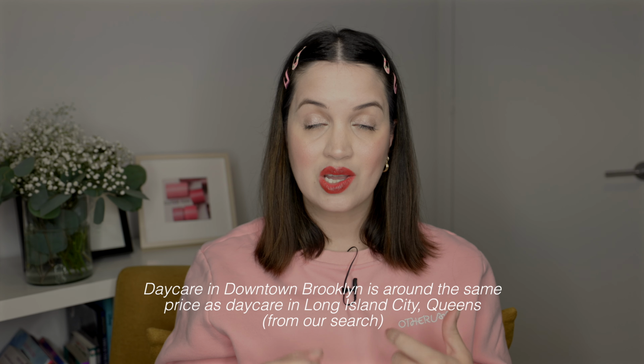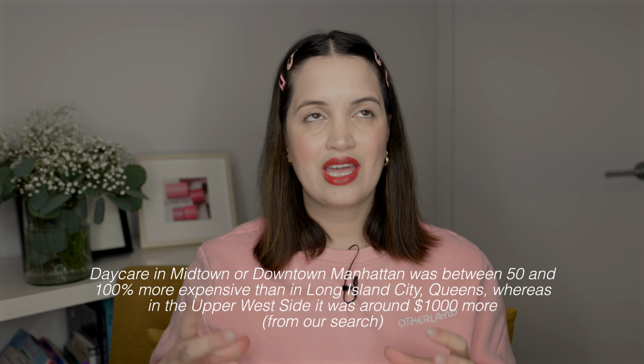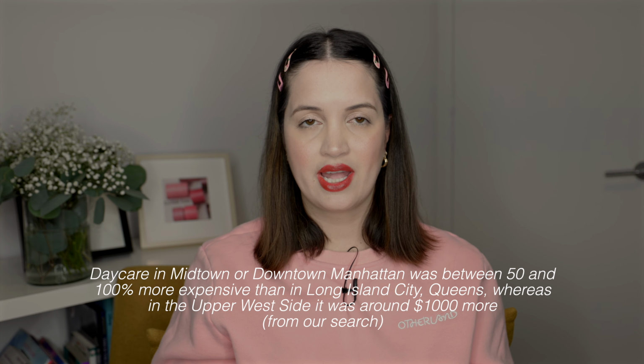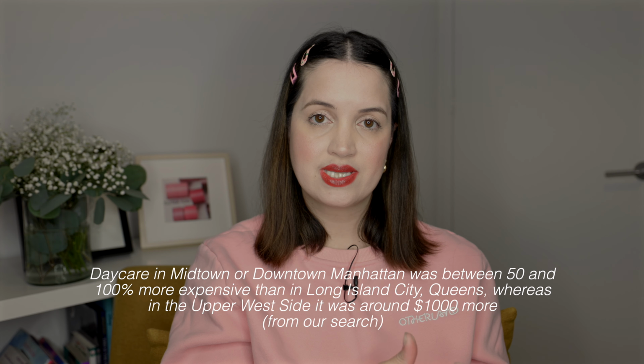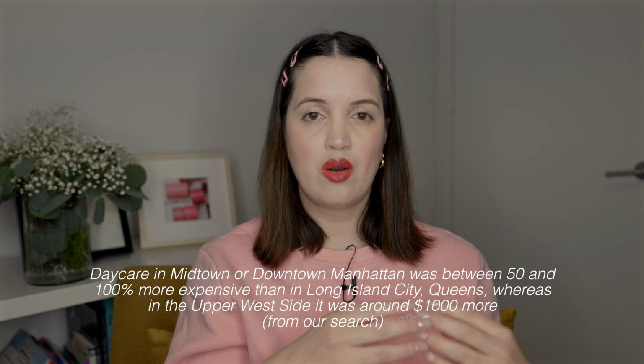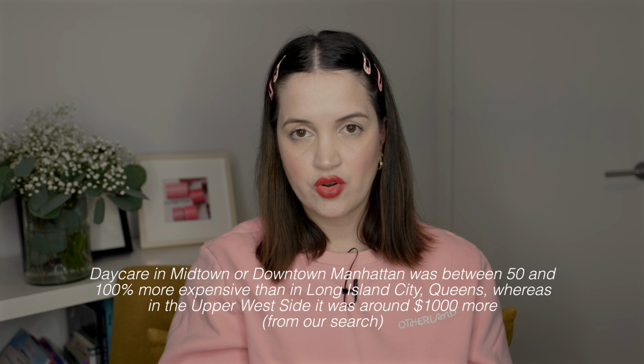But between then and now, we actually found out that daycare in Brooklyn is around the same price as in Queens, but daycare in Manhattan is a lot more expensive. So if you were looking into something like Midtown Manhattan or downtown Manhattan, we were talking about a 50% increase or sometimes even double, which was crazy. And if you were looking into the Upper West Side, we were talking about $1,000 more for daycare than what we actually pay right now.